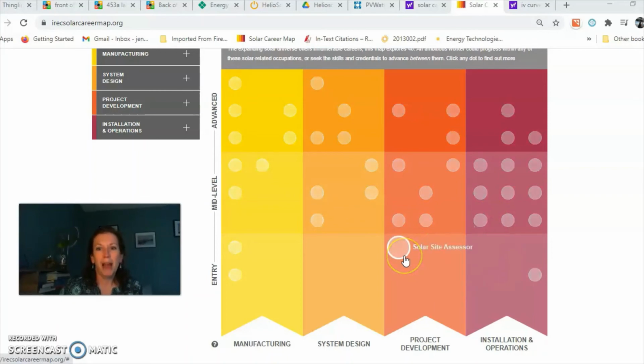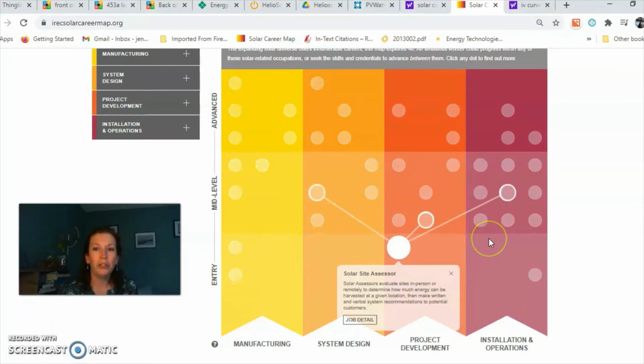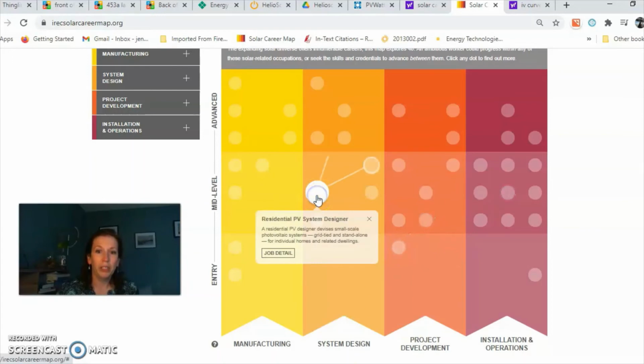What's really neat about this map is not only does it show you all the different types of jobs, but it also shows the growth potential. So a lot of our students, this is the job that we're really preparing them for, is that solar site assessor. But after they've done that a couple years, you want to move up the career ladder. So here you can see there's a couple different avenues for you. So you can go to be a PV installer if you want, but also a solar sales representative. Or we can move over to design. So you can see you can really move up the career ladder, and you can change paths with that.